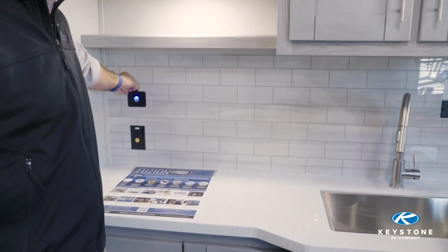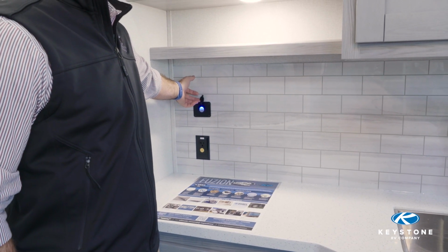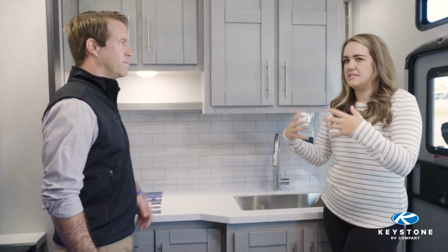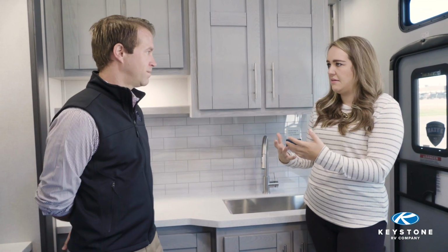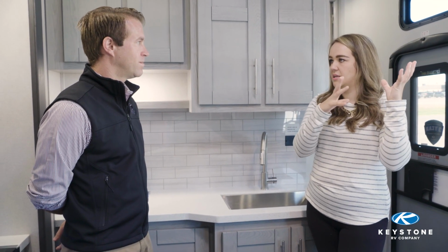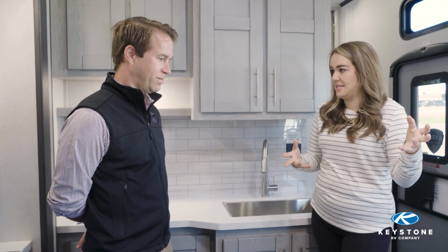It's already built in, and that's just such an easy convenience thing. And as I've noticed, Keystone is focusing a lot on things that us as the consumer need for life. One thing that I love that you did back in the garage was you built in a ladder storage back there, which not a lot of other rigs have. So can we go back there and see that? Absolutely, yeah, we're really happy with this.